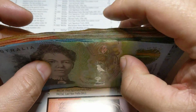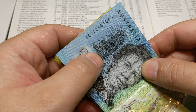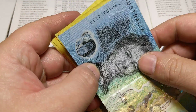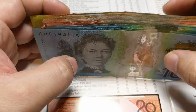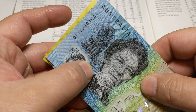So in my previous videos we have looked at serial numbers and gone through to see if there's any sort of special serial numbers, and any sort of imperfections in the notes, but those are fairly difficult to find as error notes, but certainly there can be some value found in serial numbers.